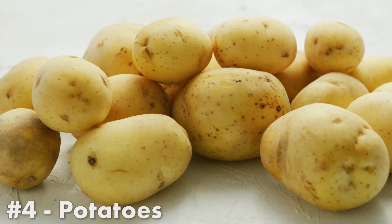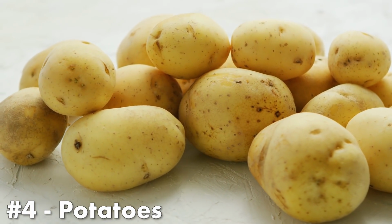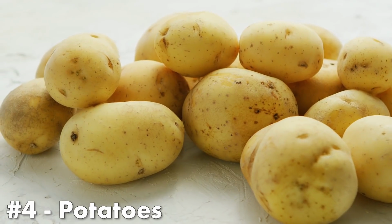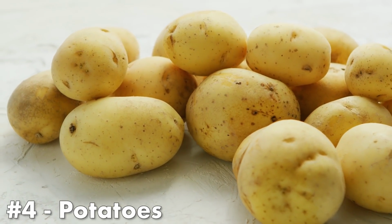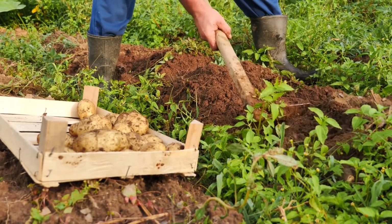At number 4, I have potatoes. If there's one thing that I learned from the movie The Martian featuring Matt Damon, it's that you want to have potatoes in your emergency food storage. He survived on Mars by only eating potatoes for that entire time. Now you should definitely try growing your own potatoes in a container garden, which is what we do.